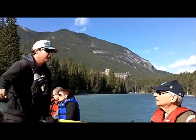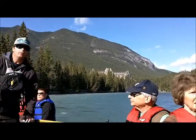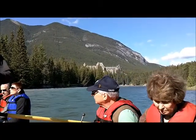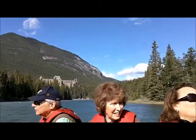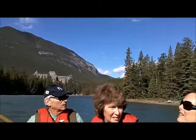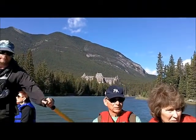Now we're on the eastern side of the Continental Divide. There's no salmon run here in the Bow River because the fish can't get that far over the mountains from the Pacific Ocean. But as the river clears up here and the sediment starts to settle out, the Bow River becomes world renowned for its fly fishing. There's lots of trout in this river. I had one last night.